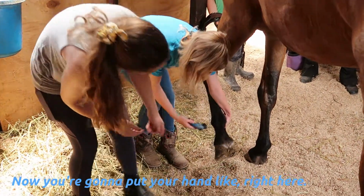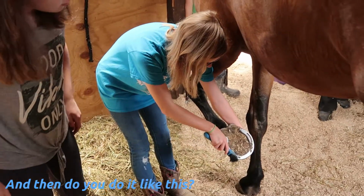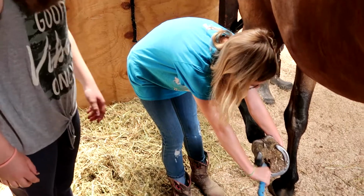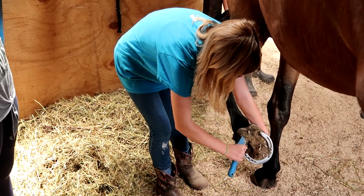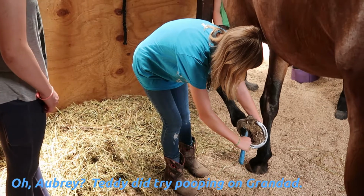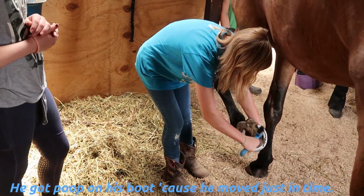And you're gonna put your hand like right here on the scale. And then you just do it like this. There you go. Aubrey? Teddy did try flipping on. Oh, gosh. He got poop on his boot because he moved just in time.